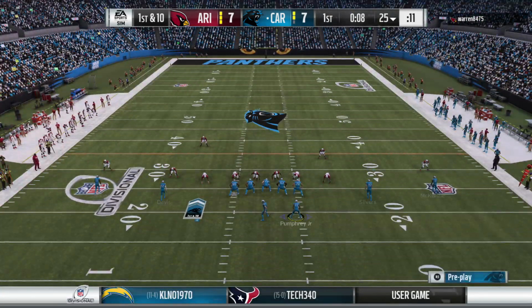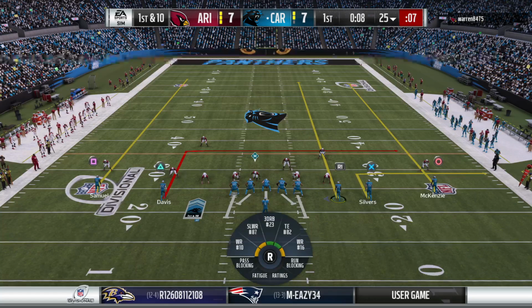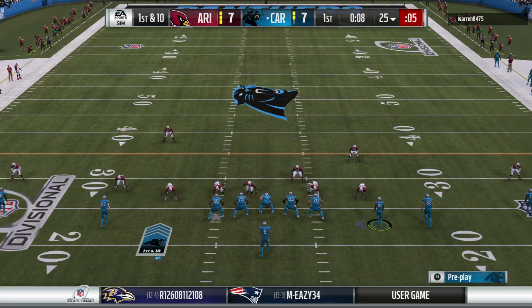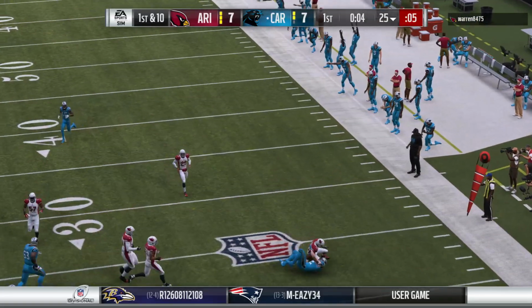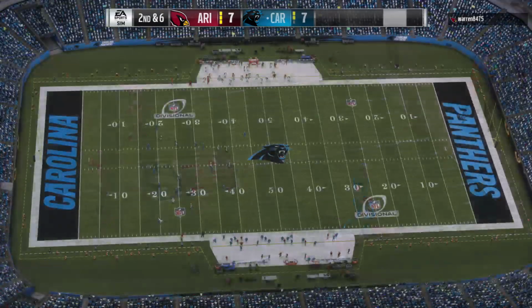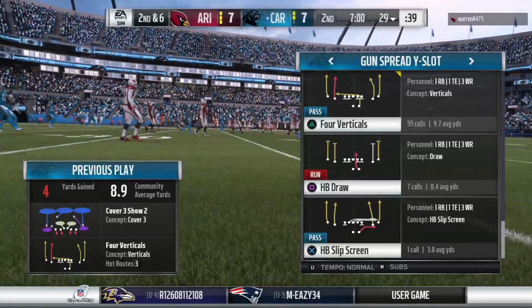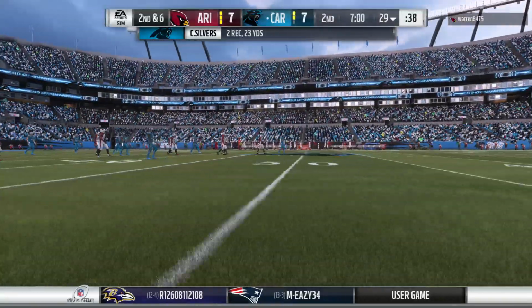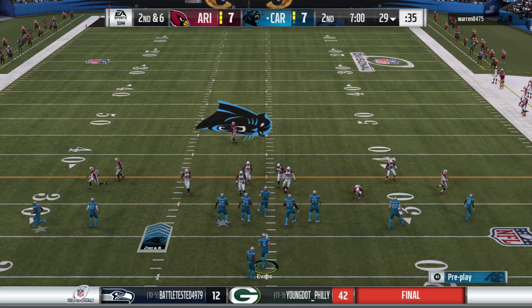Detroit! Gun! Evans on first down. And he will find his man on the outside. That throw good for 4. It's second down. Second and 6, just inside the 30.